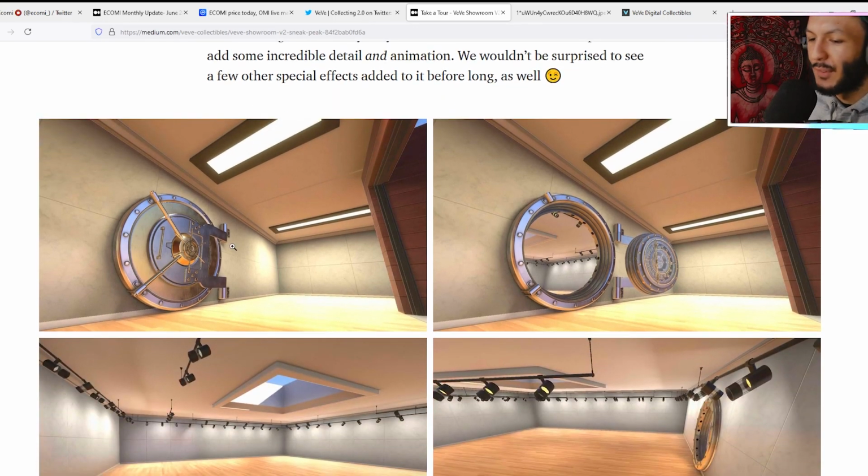Of course, we have the vault here. We have the vault here as well. And we have the lights. It'll be interesting to see how different this may look on a web desktop PC version, because of course everything that we're seeing right here I believe is on mobile. It would only make sense. It's the only thing that we have available right now so far.